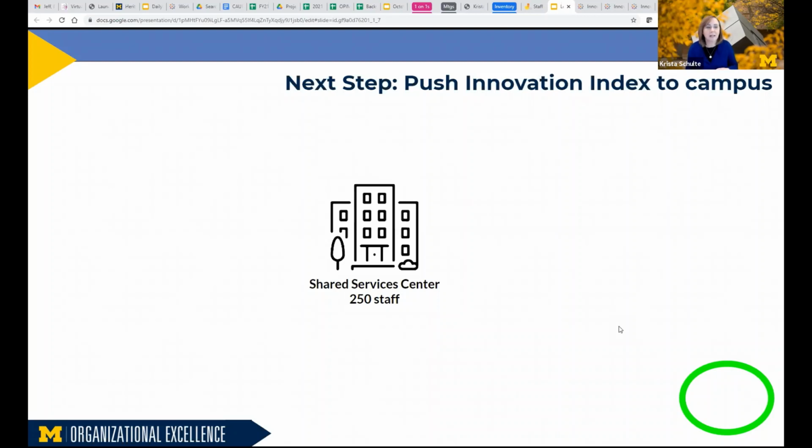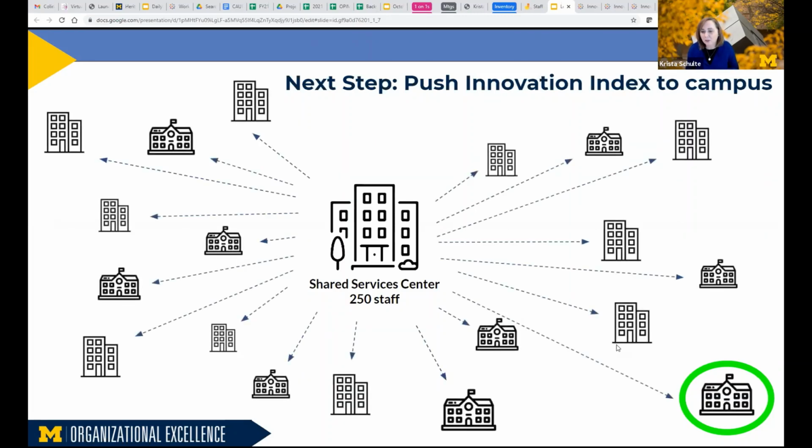Finally, our next steps. We've developed the Innovation Index, we've polished it, we've improved it like 3 times. We're ready to roll it out to one of our campus customers. We've had a couple of units who are doing a lot of continuous improvement work. They're also using the lean and daily work model, and they're ready to have a way to capture their improvements as well. So our goal is to get at least one other school or college using this by the end of the year.